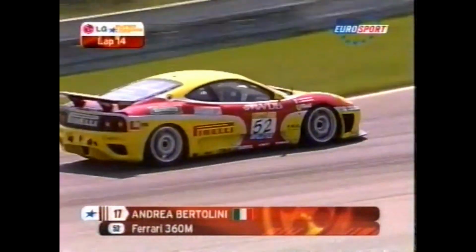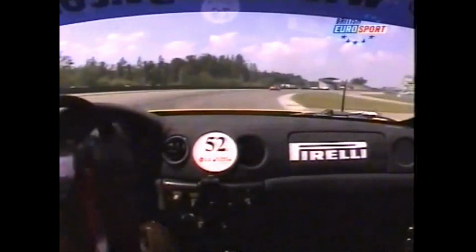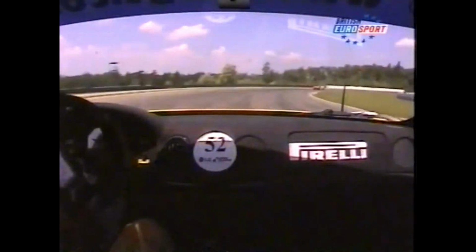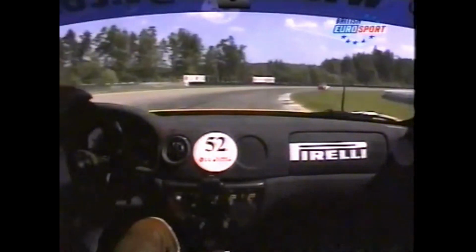Certainly is. Now then, 14 laps into the race. This is the battle for second and third in the NGT category. Stefano Telli leads, Andrea Bertolini in second place. No, in fact, he's not, because that's not Tim Sugden behind the two Ferraris. Sugden, since we last caught up with him, has jumped into second, past both the Ferraris, passing Kelvin Burt in the Maranello car and the 52 car that we're on board now with Bertolini.